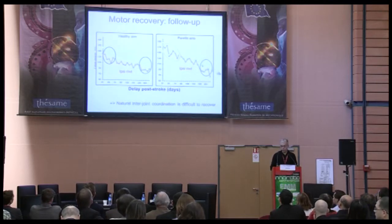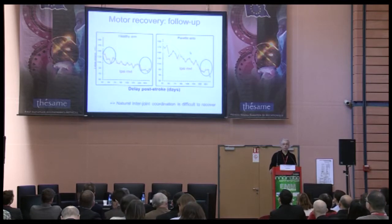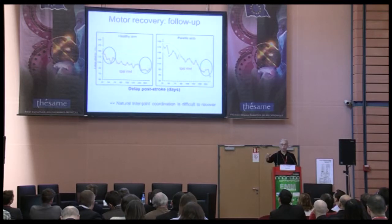You can see over the course of these 2 years that the patient needed more than 100 days to learn this thing. So it has an enormous cost to relearn this coordination, and in many patients this is not recovered, and you can see that the patients are moving joints one by one, like early stage robots.